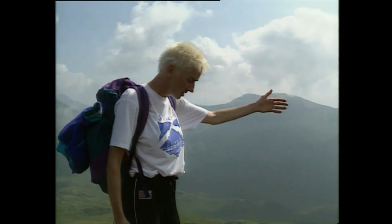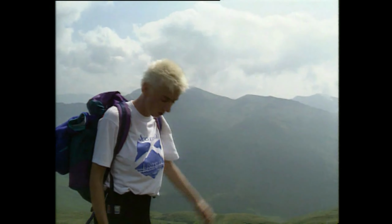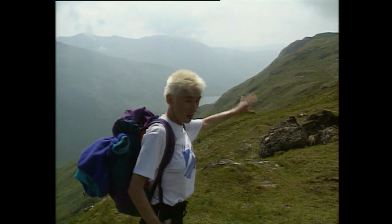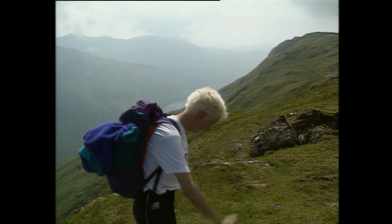And this glen continues down towards Inverie, where you can cross to and fro from Mallaig. Hopefully we'll see Loch Nevis when we get to the Munro. But this is the ridge we're about to do.